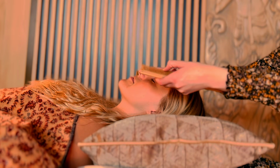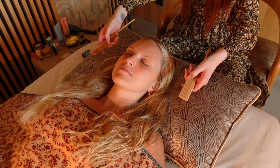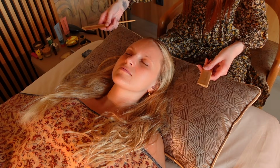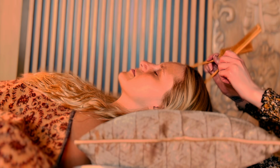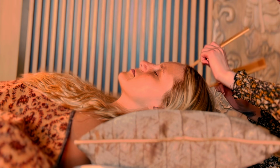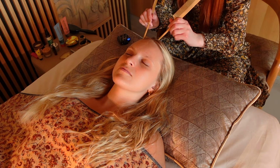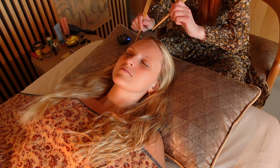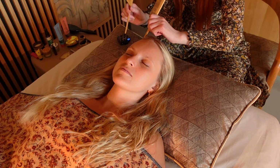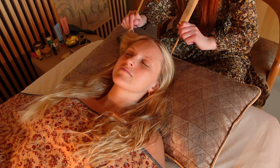And I'm going to begin with a very delicate scalp inspection. I do like to make sure that both the skin on the face and the scalp is in good condition before I begin the treatment.